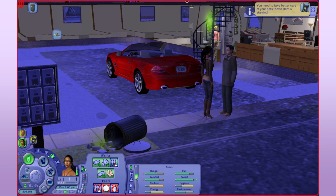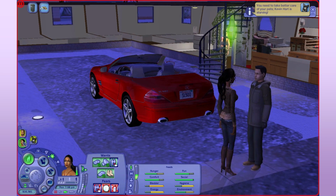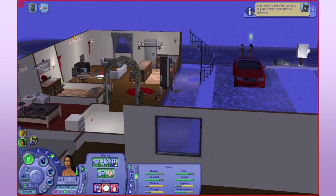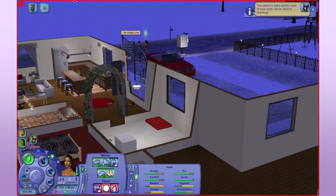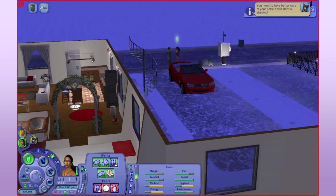And then, where's Kevin Hart? Is he eating? So he's got food in his bowl, he just wasn't eating. You trying to tell me that he's starving? No, he's got food in his bowl, son. He's eating. All right.